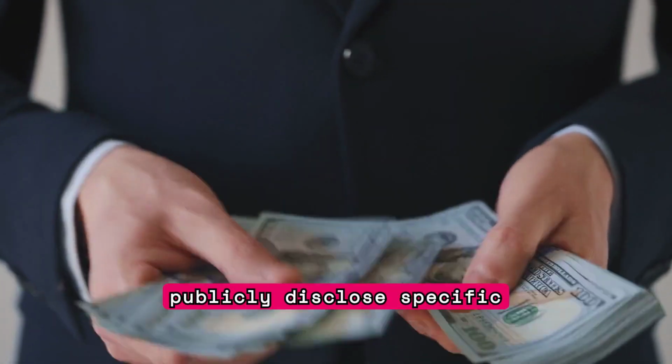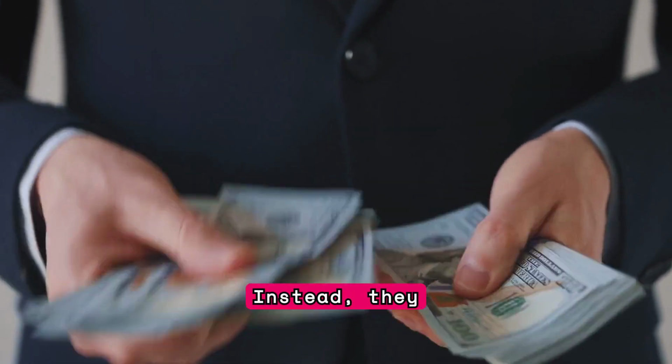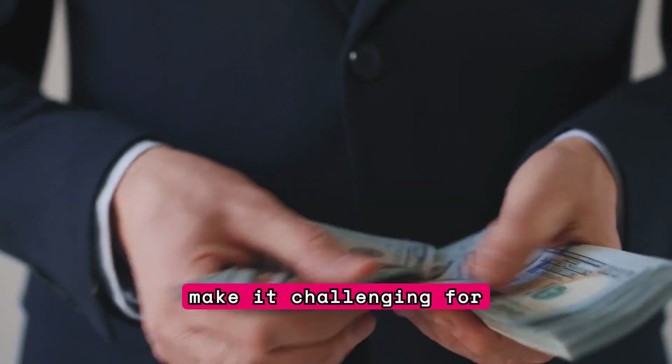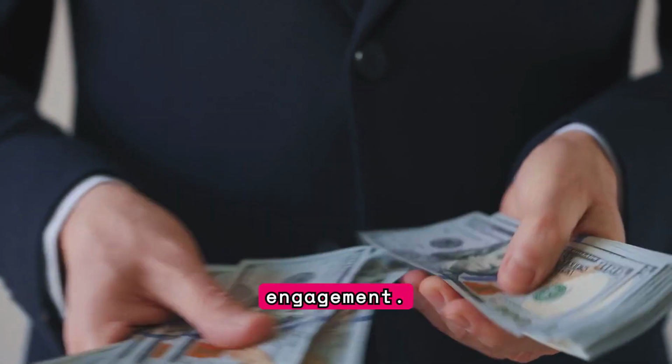SallyAI does not publicly disclose specific pricing tiers or bundle details on their website. Instead, they encourage potential customers to request a demo, which can make it challenging for businesses to evaluate features and understand pricing without direct engagement.